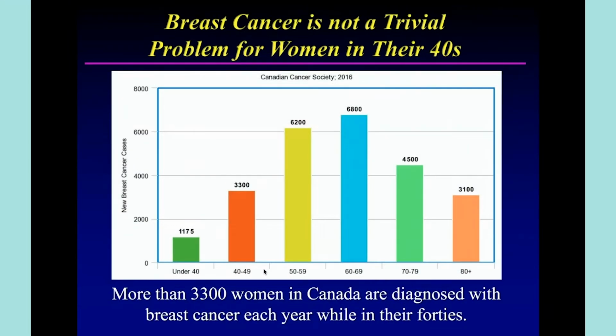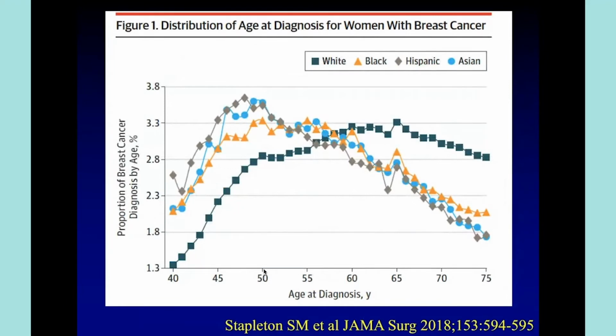So breast cancer is less common in younger premenopausal women, but it's more aggressive in those age groups because of the presence of ovarian hormones. Hormones don't cause cancer, but when cancer develops, the hormones can act as fuel on the fire. So it's not trivial in younger women. As I told you, 1 in 6 breast cancers occur in women 40 to 49, which equates to more than 3,300 women each year in Canada. So if we want to find cancers early and save lives and give women the option of less aggressive therapies, we should screen all average risk women starting at 40.